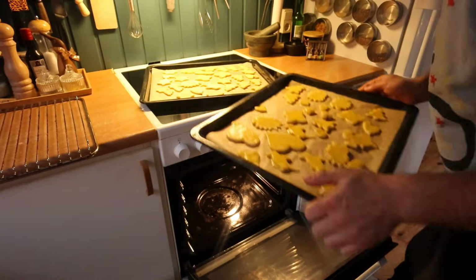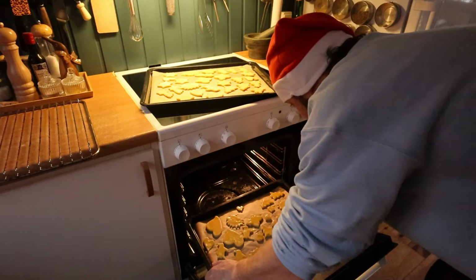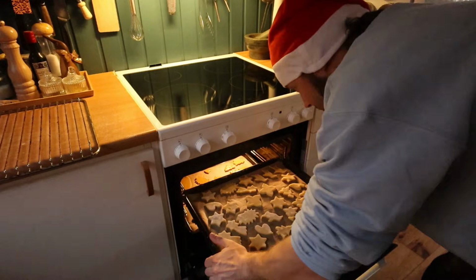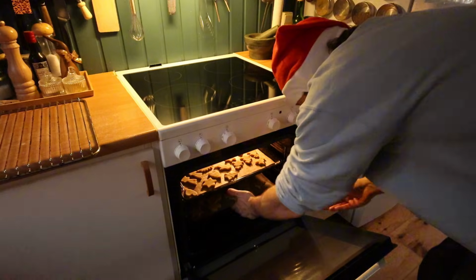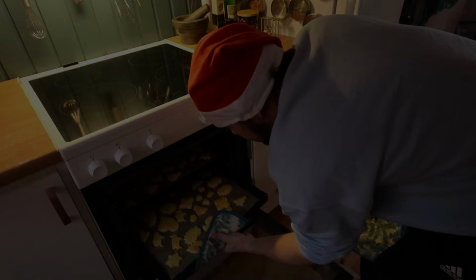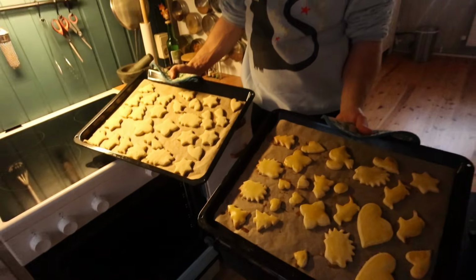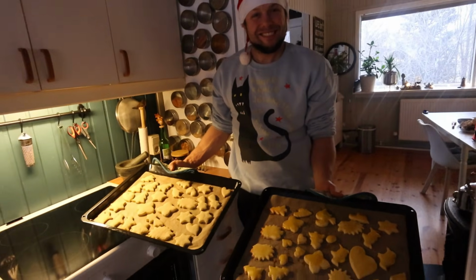You'll want to bake the Mailänderli for about 10 minutes at 200 degrees Celsius. Sammi's egg yolk and cream mixture is a traditional way to decorate the Mailänderli, but we use it only on half of our cookies, because we will add some sugar icing to the other half after baking.